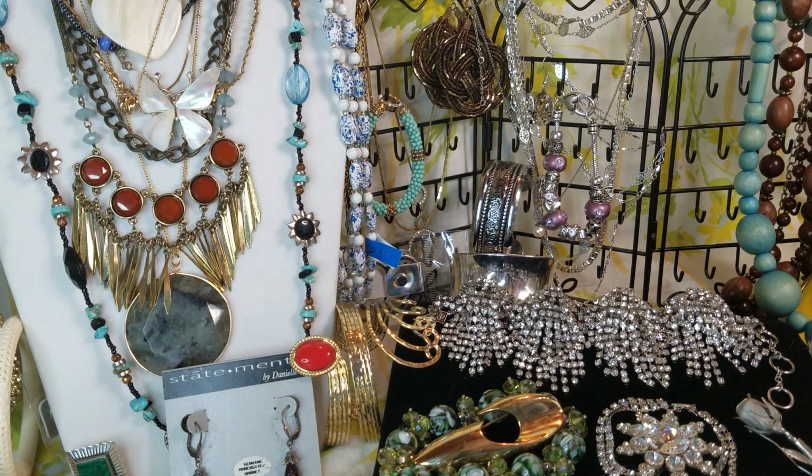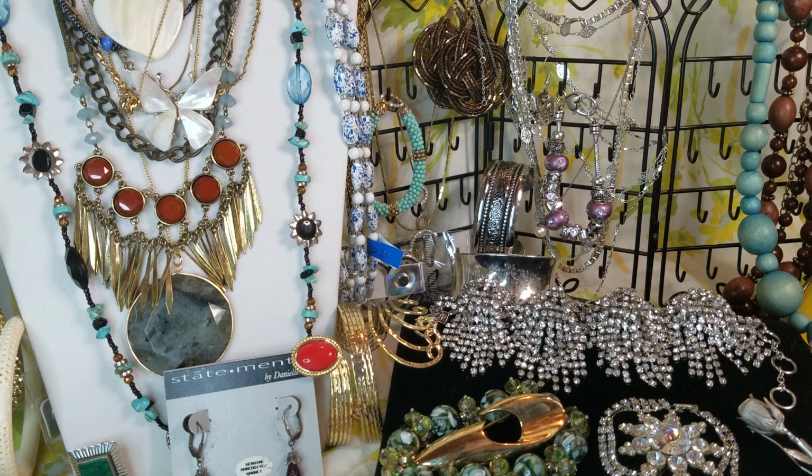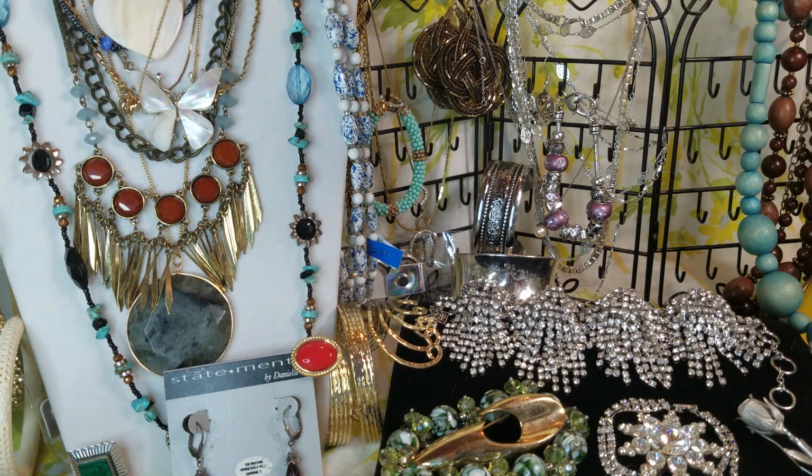This is part 2 of my blue box from July 2nd. This came from Ohio. And I'm just going to pick up where I left off because I don't want to forget what I've shown you and what I haven't. Let us continue on this thing.